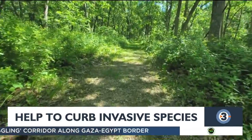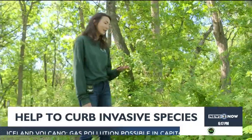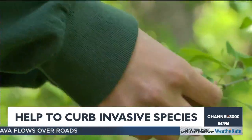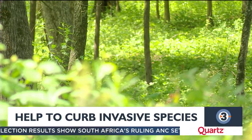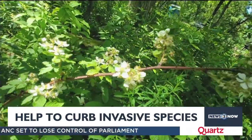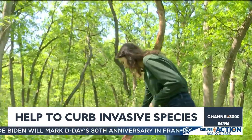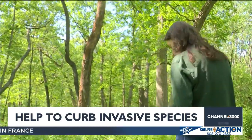For woody species, prescribed fire or cutting them and treating stumps with herbicide. A way to identify the buckthorns is they have these veins that come up towards the tip from the middle of the leaf. If there was a whole bunch of buckthorn, for example, or garlic mustard, you wouldn't see the variety of plants that we have here. So here are some Solomon seal. I know there are some geraniums out and about. Yeah, here's one.